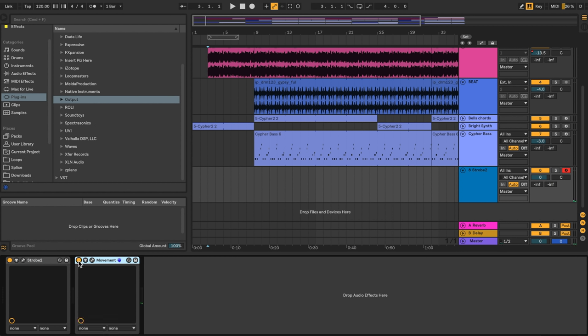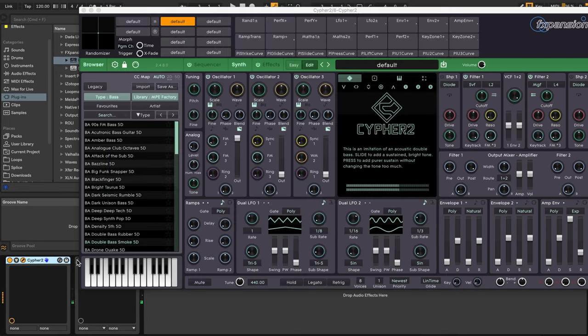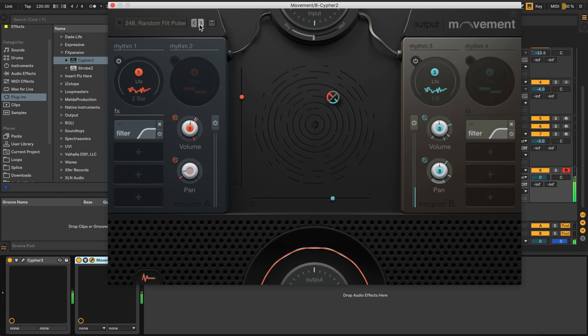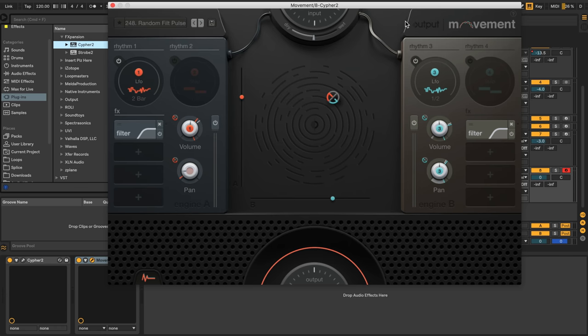Now, in addition to that, I have a couple of new pieces of software from Output. One is called Movement. Here's Cypher. Great, just a typical synth. But now, once you add Movement on top of it, it gives it some rhythm. All right, so more about Movement later.